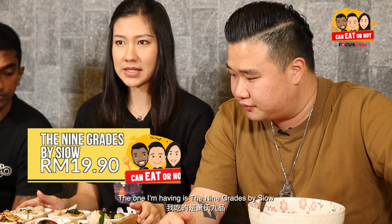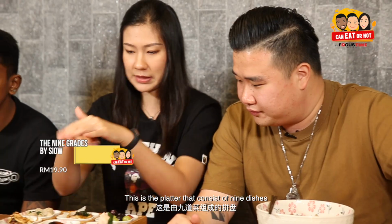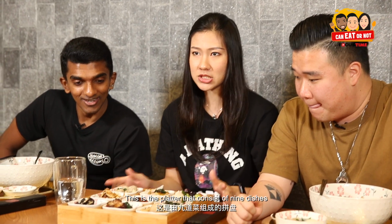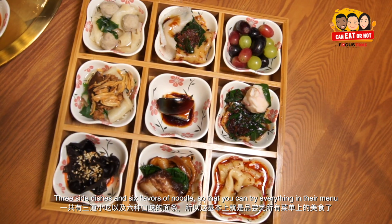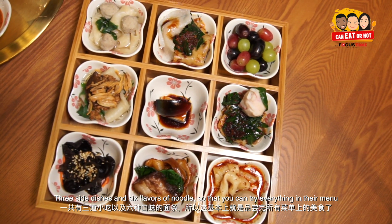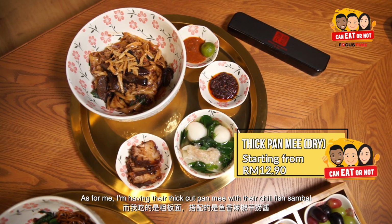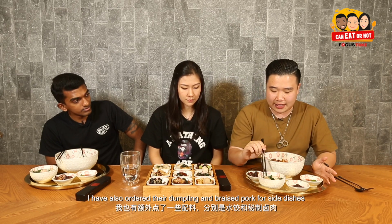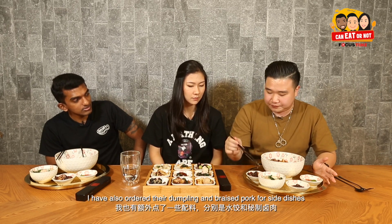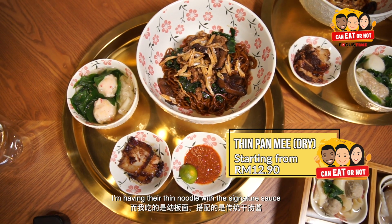Okay, so the one I'm having is the 9 grade by Xiao. Their surname is Xiao. This is a platter that consists of 9 dishes, 3 side dishes, and 6 flavors of noodles, so that you can try everything in their menu. As for me, I'm having their thick cut banh mi with their chili fish sambal. For side dishes, I've also ordered their dumpling and their braised pork. I'm having their tin noodle with the special sauce.